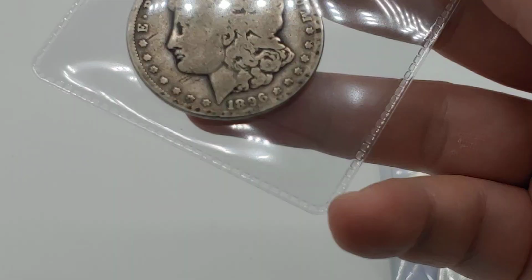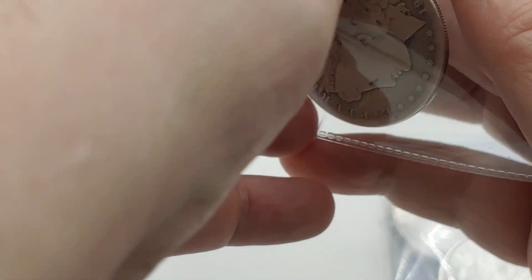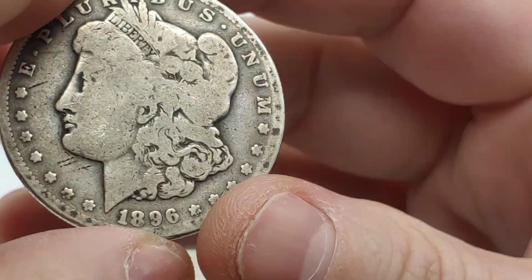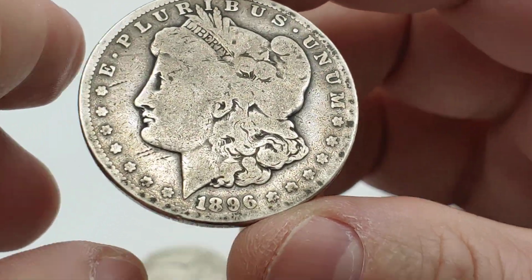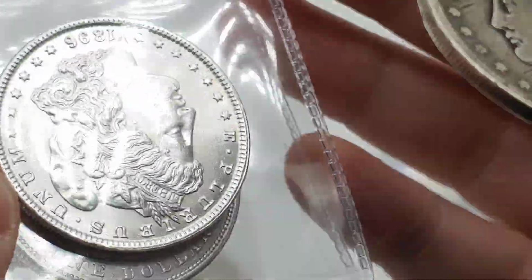These are the first time I ever purchased these coins. Usually I do not buy these. I'm not gonna use gloves because these are almost like color tins, but that's what I call color coins. So this is an 1896. Obviously this 1896 is a little bit nicer.